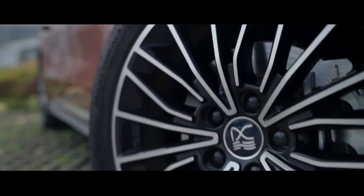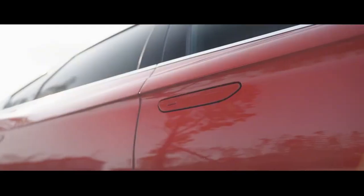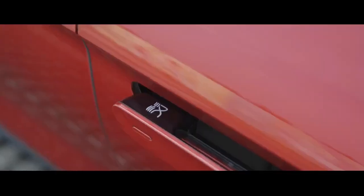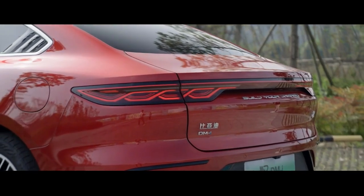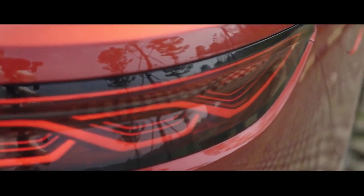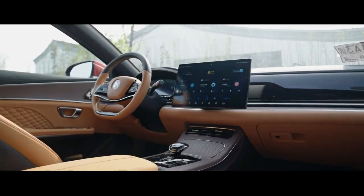HEAD-DMI has a wheelbase of 2,920 mm and is 4,975 mm long, 1,910 mm wide, and 1,495 mm high. This vehicle has a super hybrid power blade battery and a Xiaoyun plug-in turbocharged 1.5T high-efficiency engine for power.